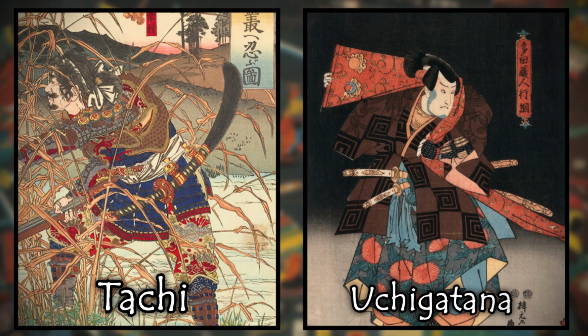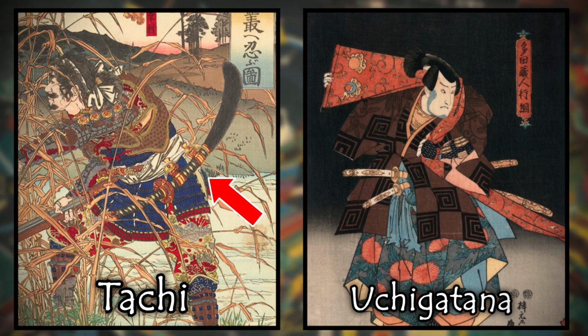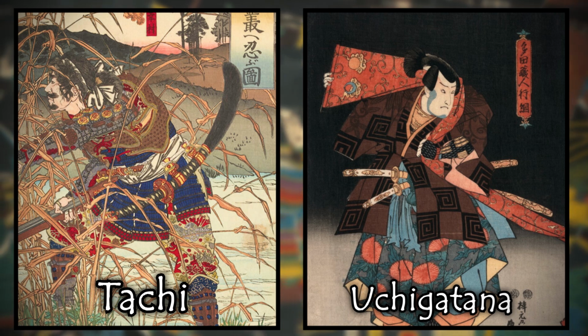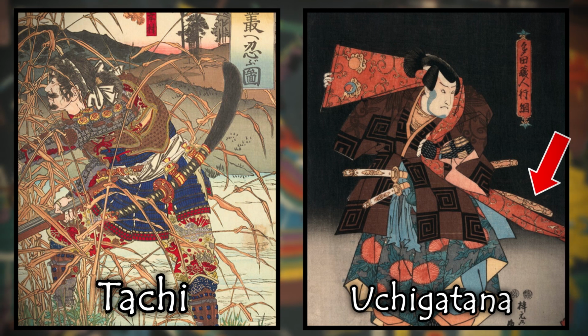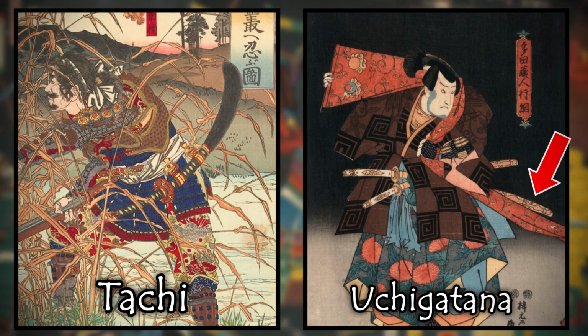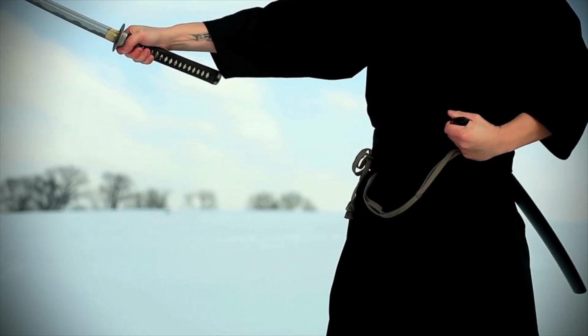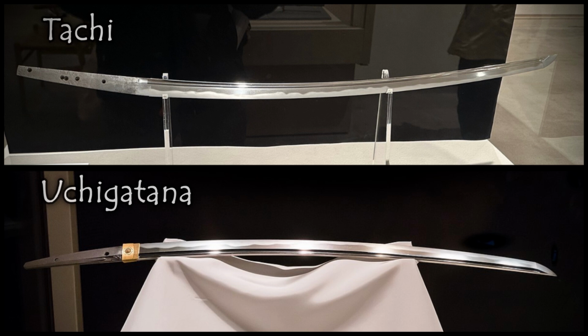Moreover, as the tachi is suspended from the waist, the blade always faces downward while being worn. On the other hand, the Uchigatana was worn with the blade facing up, inserted into the waistband. This difference arises from the distinct ways each sword is drawn. Following this, swords are displayed in museums and art galleries with the blade facing down.